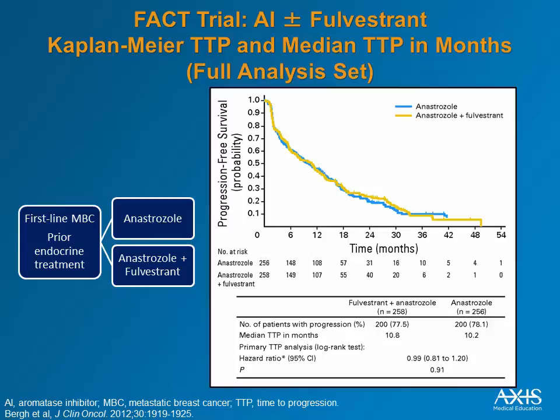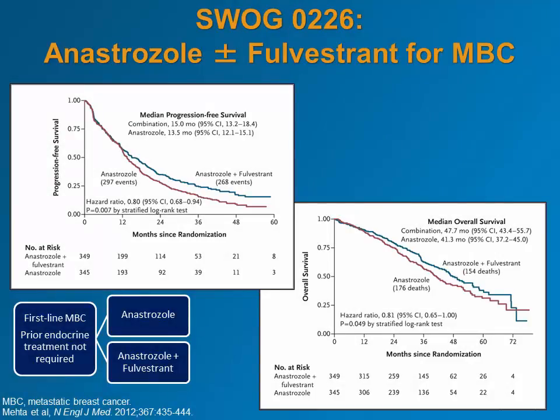And by contrast, in a US-based study, SWOG 226, which compared anastrozole with or without fulvestrant, same doses of these drugs as the FACT trial, same exact schedule of administration. In this trial, actually, the addition of fulvestrant as first-line therapy with anastrozole improved progression-free survival and also improved median overall survival, which was a rather unusual thing. So how can you reconcile those two differences?